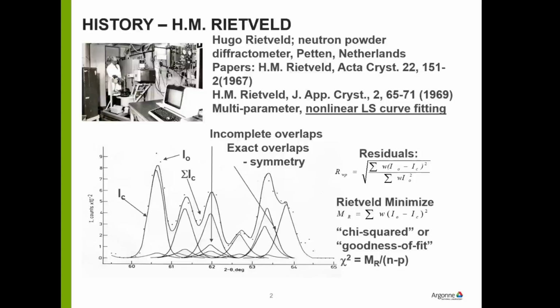Hugo Rietveld is pictured right here next to his neutron diffractometer. By the way, in all likelihood, the beam might have been on. It was a long time ago. The beams were weak and safety considerations are not what they are today. But he was a very nice man. And he wrote these two papers that described his method, which Joel gave reference to.